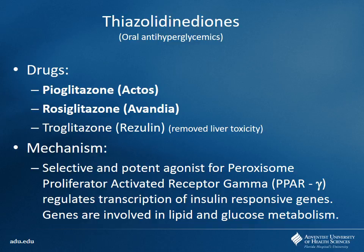There used to be 3 of them. There's troglitazone, but that actually got removed from the market due to liver toxicity. And so nowadays we have pioglitazone and rosiglitazone, so Actos and Avandia. The way that these drugs work is that they are agonists for the peroxisome proliferator-activated receptor gamma, or PPAR gamma. Okay, what does that mean? Well, basically that is a product that regulates transcription of insulin responsive genes. So if I agonize that, I increase transcription of those genes, and thus I'm going to have better effects on lipid and glucose metabolism.